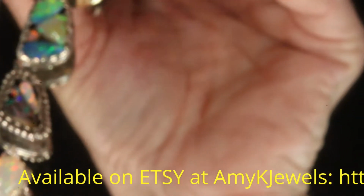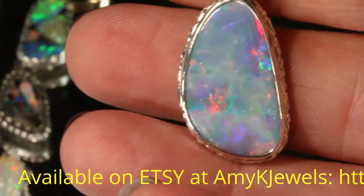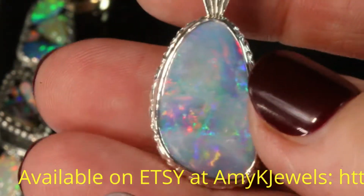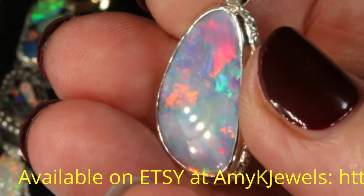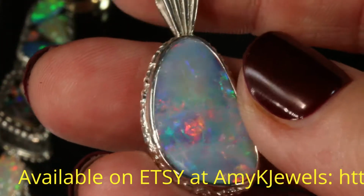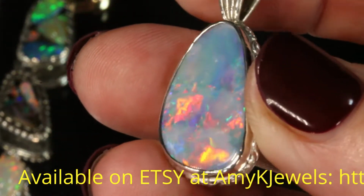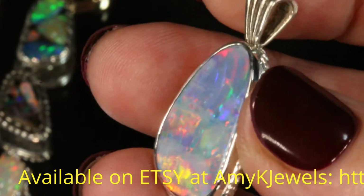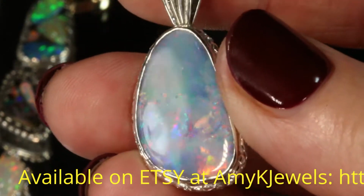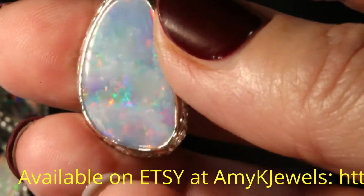The second one is set in silver. It is also an Australian opal doublet, and it has beautiful pastel colors that are sort of in like a cloud. Now these are very, very high-end opal doublets, the highest quality that you can get with all these colors. So I don't want to spoil you thinking that all opal doublets look like this. It is very, very rare to have this much color.